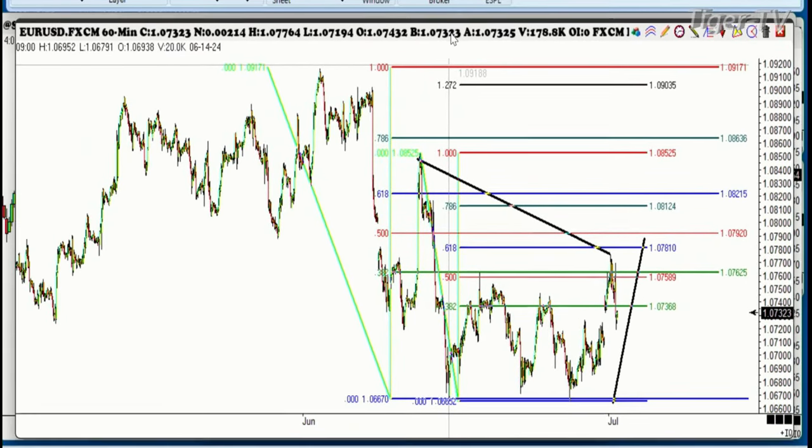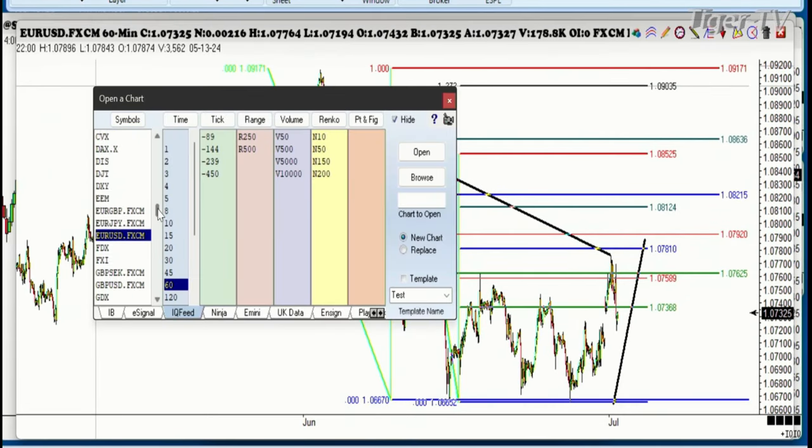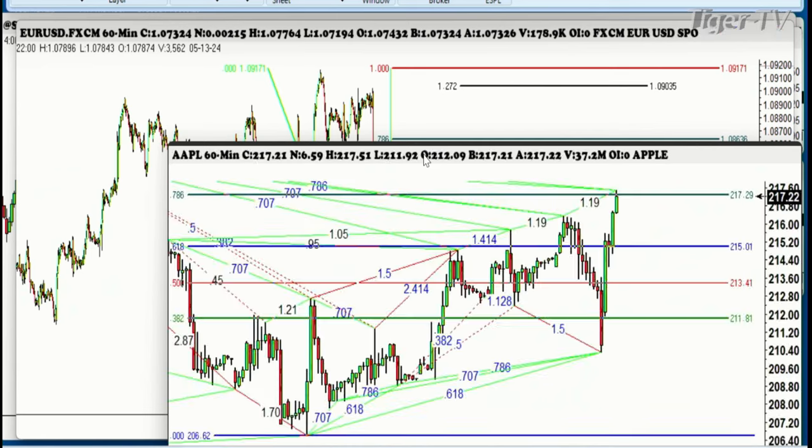Now, someone's asked me to take a look at a couple of stocks, and the first, of course, would have to be none other than Apple. Hold on a second here, and we'll be looking at it right here. Apple starts with an A, correct? There it is. Get Apple on a daily, and let's do 60 minutes. That'll tell us where we are.